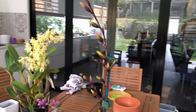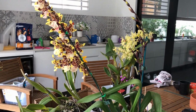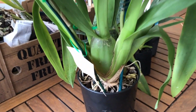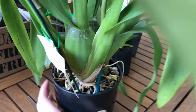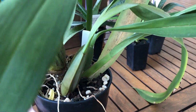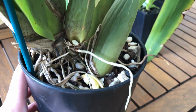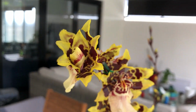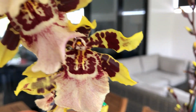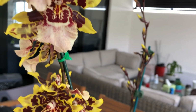And it's got this other spike that's not yet bloomed, so I'm going to enjoy flowers on this one for a little while to come. But again, a very healthy looking plant there. Nice plump pseudobulbs. A good number of bulbs there, and very well established in that pot. Last one's still opening. Very pretty.